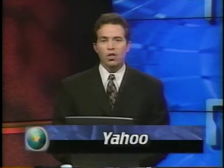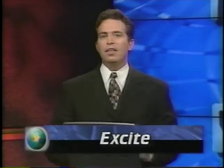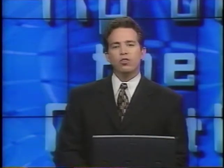Currently, there are over 2,500 different search engines in the world, and you probably know the big ones, Yahoo, AltaVista, and Excite. But there are thousands of search engines, and you need to be on them all. So how do you get your website listed on all the search engines?